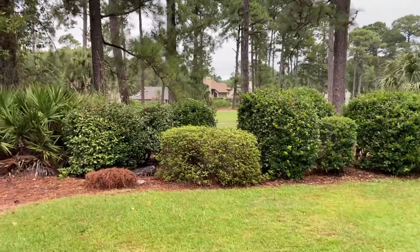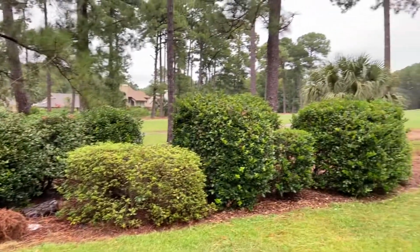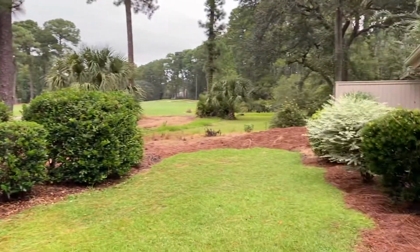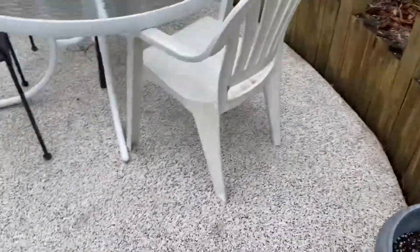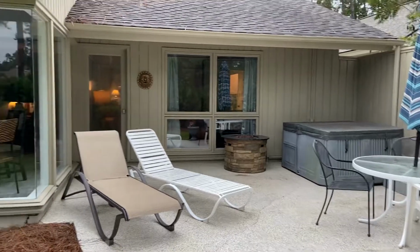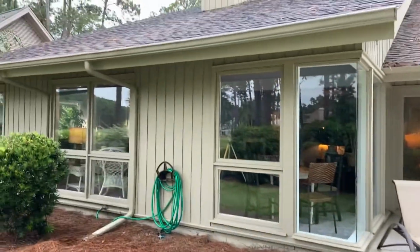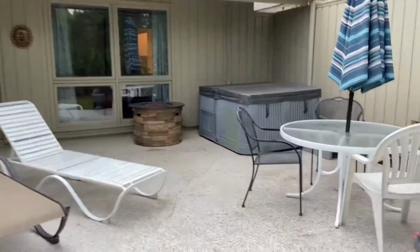You've got the golf course out there, so depending on how much of a golf course view, you could do something different with the landscaping. But a nice yard. And then you've got a nice back patio, kind of like a coated concrete patio here. And I will take you inside.